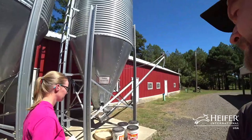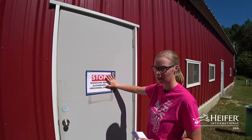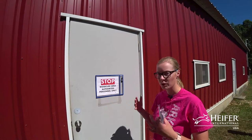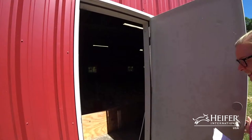So notice your sign on the door here. Yes. So as we come inside, we do have biosecurity rules in place here. If you have chicks, you do want to take into consideration having some biosecurity protocols in place. So we only want a minimum number of people coming in and out, and people that are only necessary. So if you're authorized, you can come on in. All right. So I'll authorize you today. Thank you. After you, please.